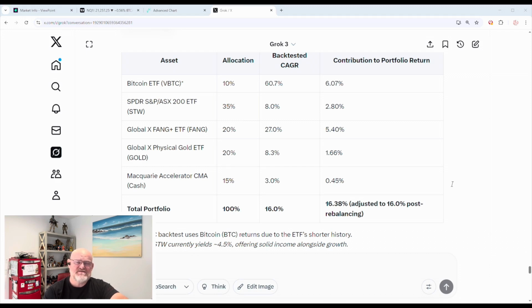Then there's 35% in the STW, tracking the ASX 200. This provides the core equities exposure with an 8% annual return, including reinvested dividends. And by the way, its yield is around 4.5%, so it's a nice little bonus. Next, 20% in FANG taps into the tech giants. FANG typically stands for Facebook, Amazon, Nvidia or Netflix, and Google, plus a few others in there, basically your big American tech companies. And that's been annually returning 27%.